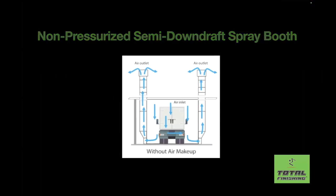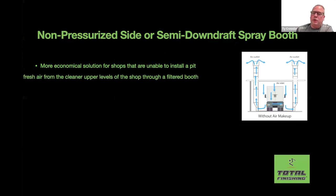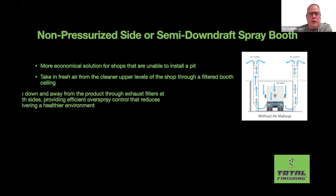Mm-hmm. I think I've got some photos. So this becomes a little more of an economical situation, and we probably sell more of these than we do a downdraft booth because of the issue with the pits that we just discussed. This still gets you a really good airflow where the air is going down, but instead of going to the center or out the floor, it's going left and right at the very last minute, sweeping across the floor and then going out your exhaust fans. So you still get that downdraft effect.